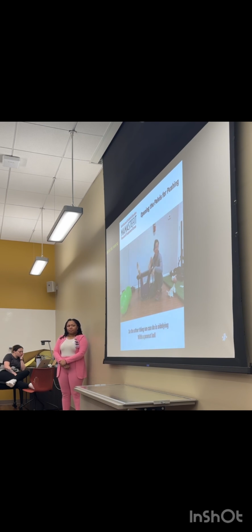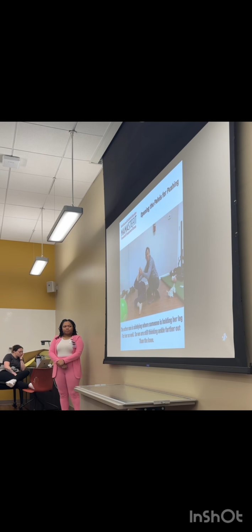The other thing that we can do is sidelying with the peanut ball. So we're going to put the peanut ball between the ankles if she was just resting in between. This is going to bring that internal rotation to the femur. And the other one, she could be sidelying and someone could hold her leg for her as well. So we're still thinking ankle out farther than the knee, and it's going to help create more space in that outlet.